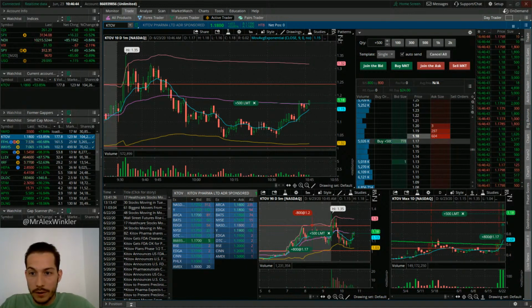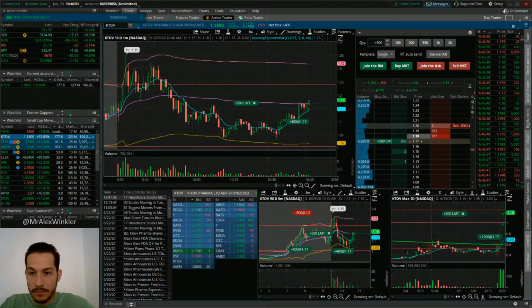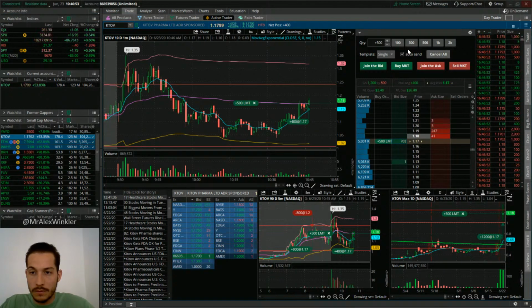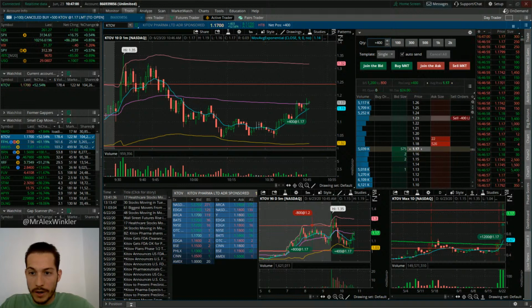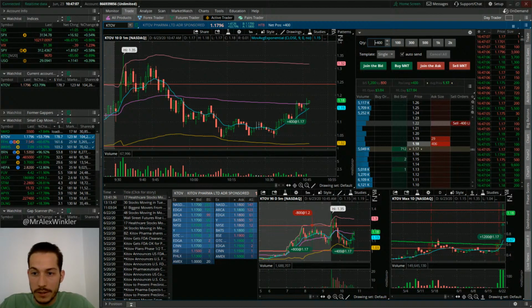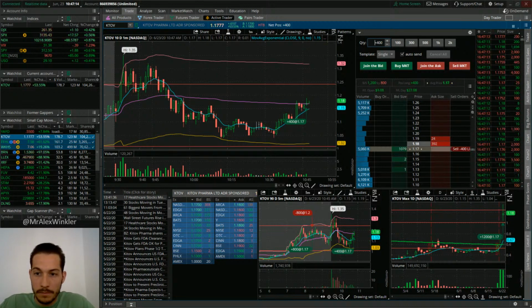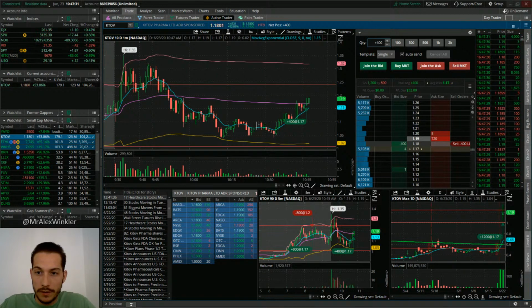Looking for a KTOV breakout buy here, half position size. Bought the breakout in the 17. Only doing half position size. Getting chipped away here. Very small position for me.